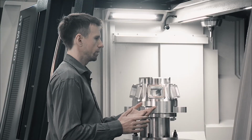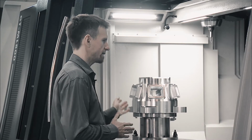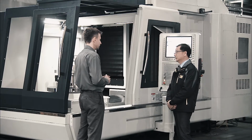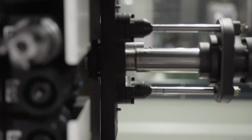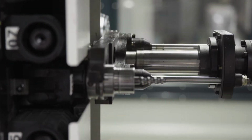All right, Joe, so next up we want to talk about the tool magazine. I believe for the ML800, the standard is a 40 tool magazine, right? Yeah, that's right. The standard tool magazine of ML800 is 40 tools. Okay. The option is 60 tools. But you also have some customization options, right? Yeah, we can offer more tools for customers' requirements.